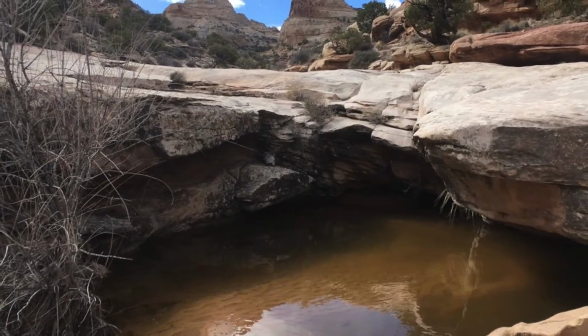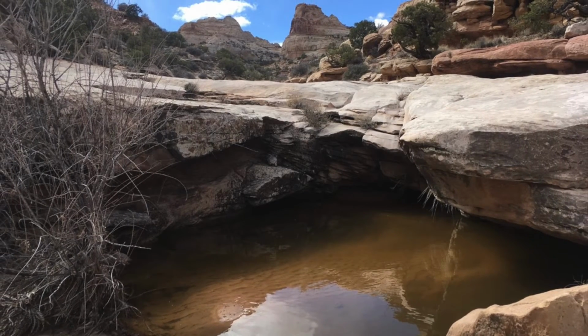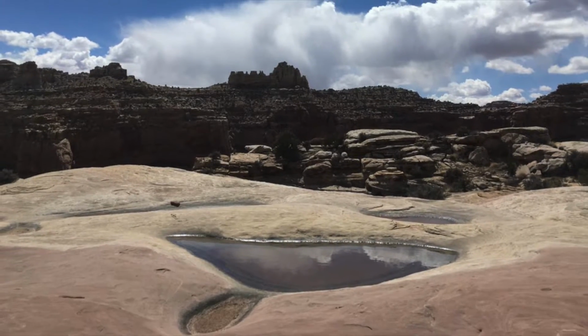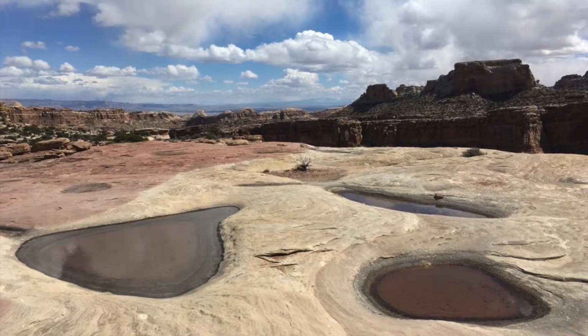Some fairly large tanks of water up here in the high canyon as well, and some shallow puddles also. It's always a treat to see water out here in the desert.